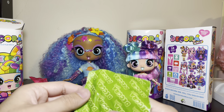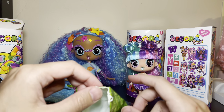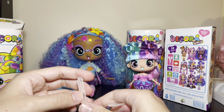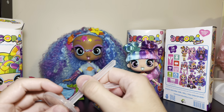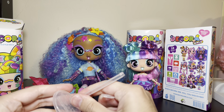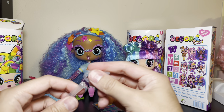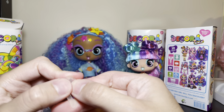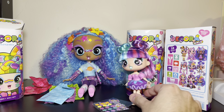If you're new and you don't know what Decora Fashion is, Decora is like a subset of Japanese streetwear, like street style fashion, like Harajuku style fashion. And it has an emphasis on lots of bold colors, eclectic styling, very maximalistic. So that's what these dolls are themed around. I think it's fun, but we'll see how far they can take that theming.